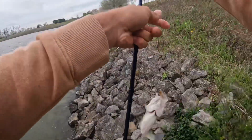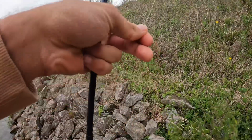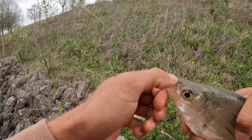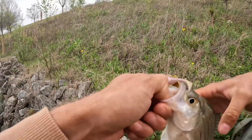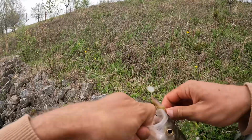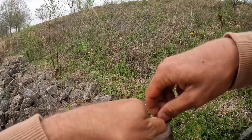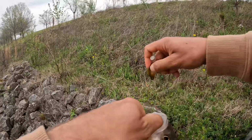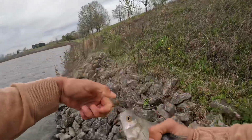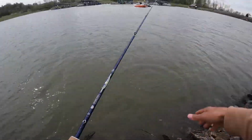Oh, I miss using this heavier line. I think I've got 12 pound on right now. Maybe 10. Yes, 10 pound. Can flip these fish again. Come on. Nice white. So we are just having a white bass and crappie day. I am with it.